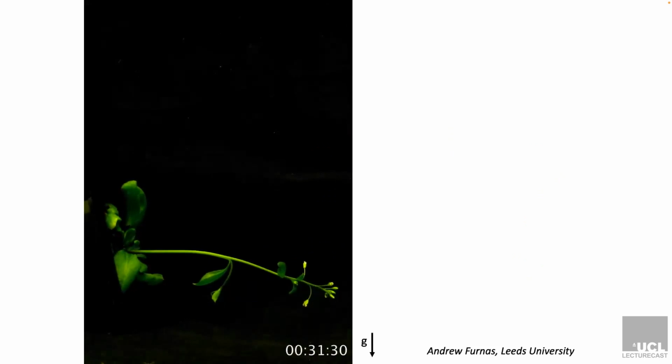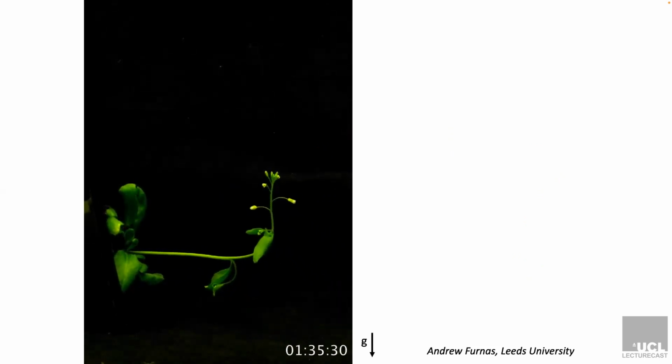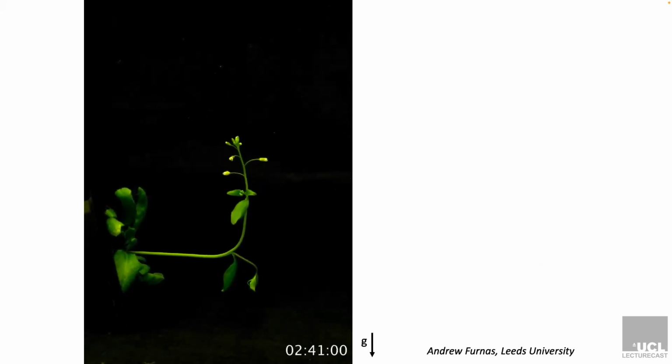And we can sort of capture some of these dynamics in this very classic experiment here, which I'm sure we have all done in school sometime, where you basically take a stem of a plant and you just put it on its side, and you see that the stem starts to grow upwards very slowly. But what I'd like to draw your attention to is this secondary branch here.